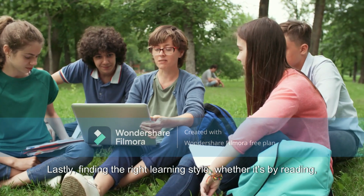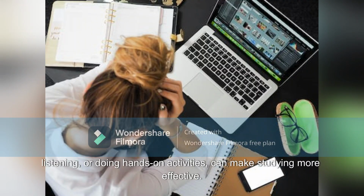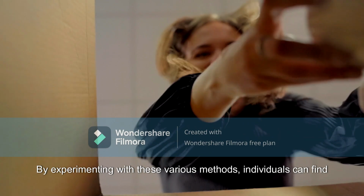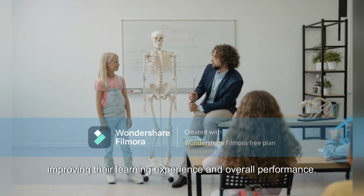Lastly, finding the right learning style, whether it's by reading, listening, or doing hands-on activities, can make studying more effective. By experimenting with these various methods, individuals can find the best ways to concentrate on their studies, improving their learning experience and overall performance.